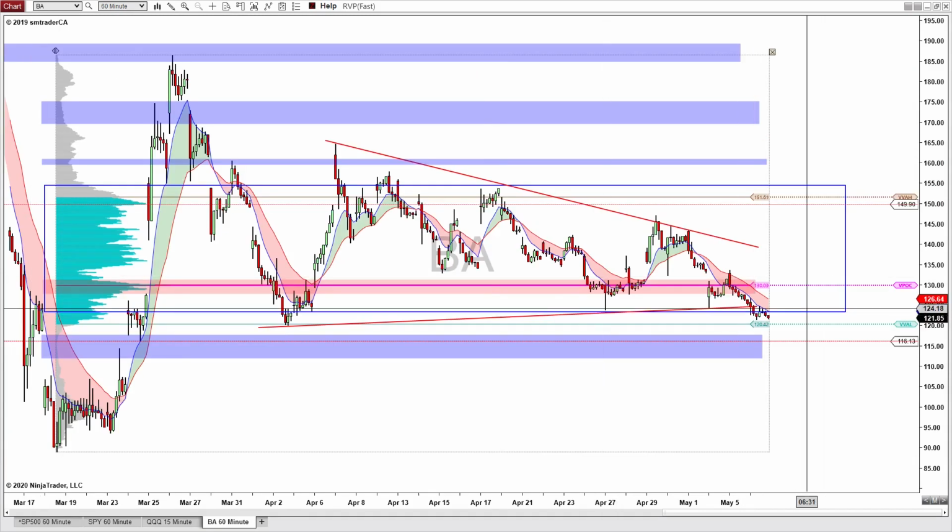On Boeing, it came to this range here, so I'm basically looking for this thing to come back into the range and maybe get in long to play it back up. So we'll see how that looks tomorrow. Or would it just continue to come down and try to get this zone down here at 116? So we're going to keep an eye on that because basically I'm just trying to take a hit on this range because essentially it's still pretty much in a range bound type of a move.